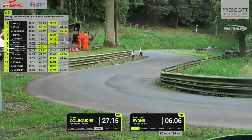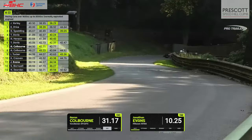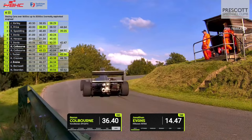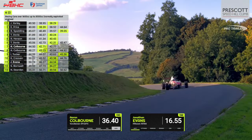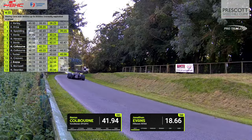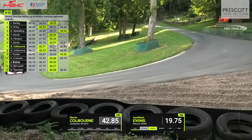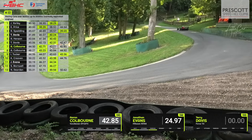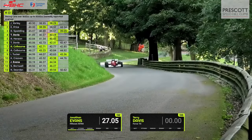Okay, excellent. Jonathan Evans just left the line in the MP88 Hillbeam. Very nice bit of kit again. Ex-Mike Scotting, as we mentioned earlier. And so Aaron has finished in 36.40 and Jonathan's on the hill, and that looks like Terry Davis to me. It is Terry Davis. He'll be the next one to leave the line.